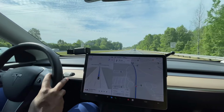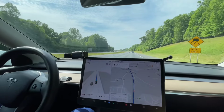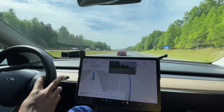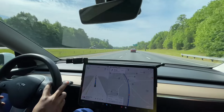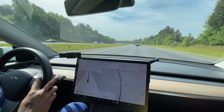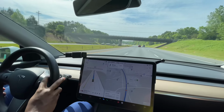I'm curious, man. I've seen a lot of people that have had their Tesla for some years, and I'm just wondering, how often are y'all using full self-driving? And I believe that this thing is actually on chill. It's not on aggressive or anything like that. I think I got it on chill. Because me, personally, I prefer to stay in the slow lane. Keep me in the slow lane, brother.